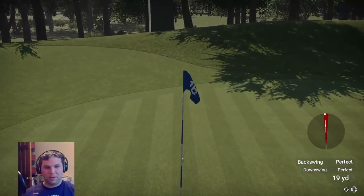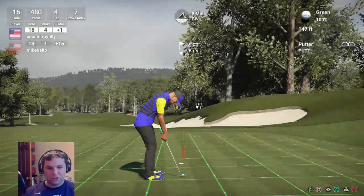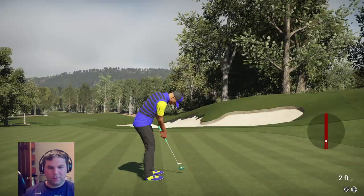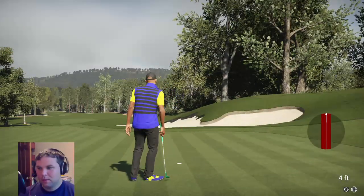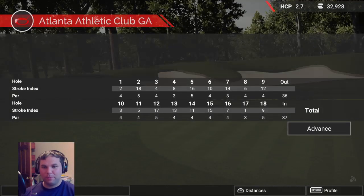And that's a pretty decent bunker shot. I will take that. 4 feet. Let's do this. And should be able to save. There we go. Great putt, and that is par. So that keeps me at 1 over par. Okay, I would like to get back to even par if possible.